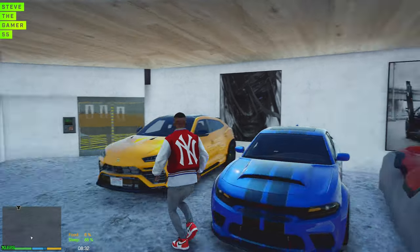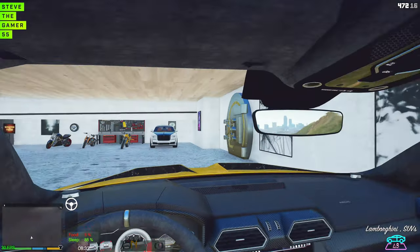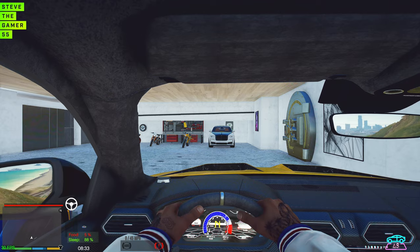Oh, let me start the years. You guys are just seeing some of my cars, man. This is the 1016 industry version, and they did such a good job, man.